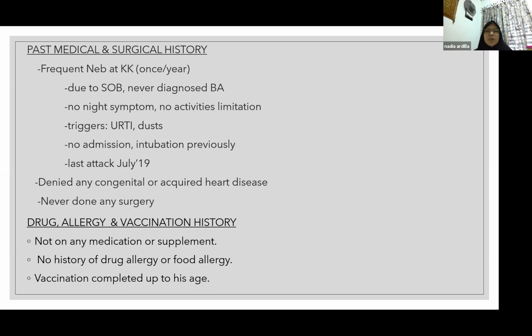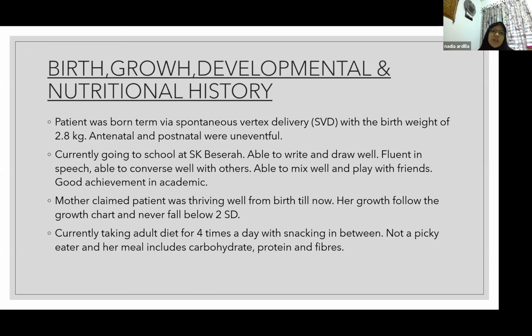For birth, growth, developmental, and nutritional history, she was born via spontaneous vertex delivery with a birth weight of 2.8 kg. Antenatal and postnatally were uneventful. Currently, she is 7 years old. She is going to school at SK Bersarah.